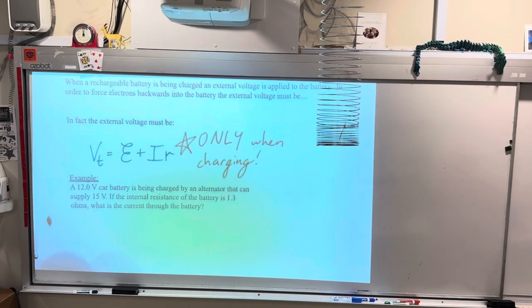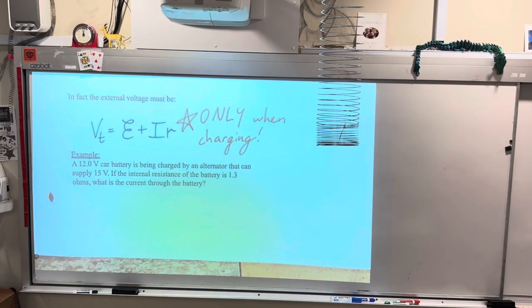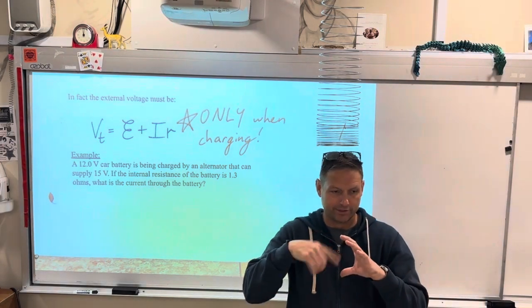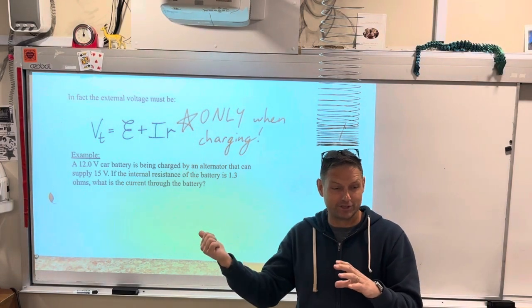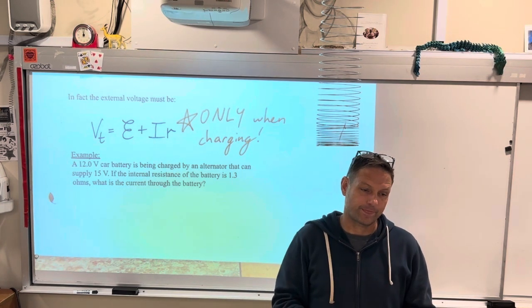So last example, let's do this and then we'll do something fun. What's an alternator? An alternator is the thing in your car. It's funny because we use gasoline cars, but everything we use in the car uses electricity. So we need to charge the battery somehow. When your engine spins, it spins this little motor thing that creates electricity to charge the battery to run all the stuff in your car. So when you're using the gas, you're also generating electricity.